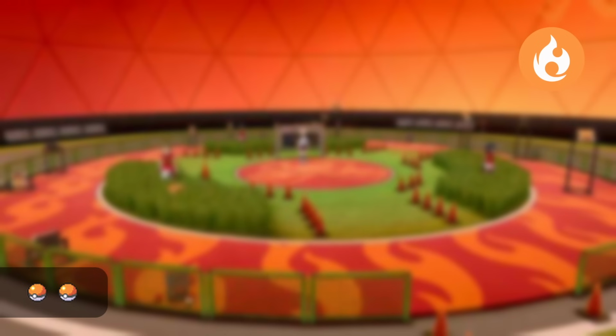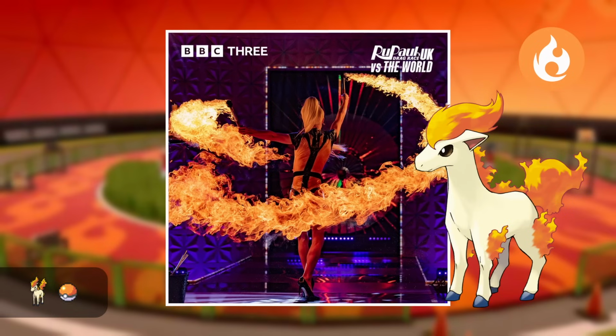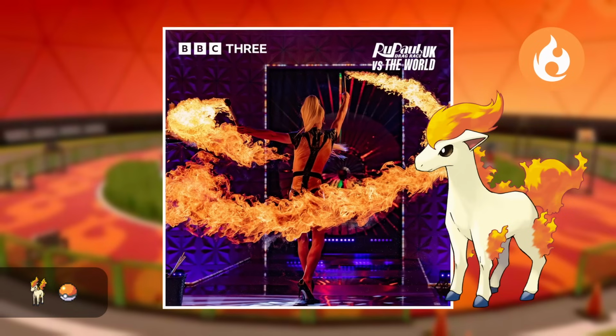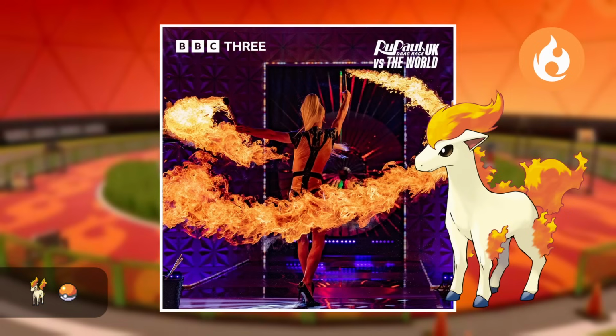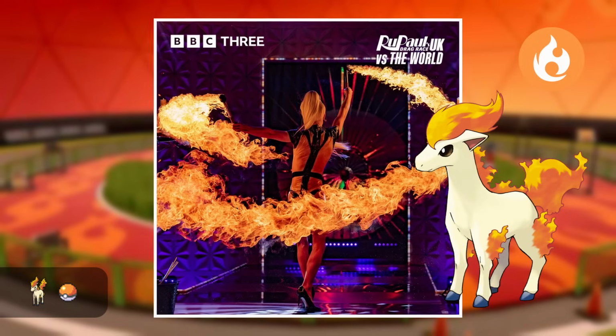Her first Pokemon is Ponyta, based on her talent show performance from UK vs. the World Season 2. This is the performance that convinced me to make her a fire-type trainer. Plus, her hair is in a ponytail, which made the choice of Ponyta that much funnier to me.